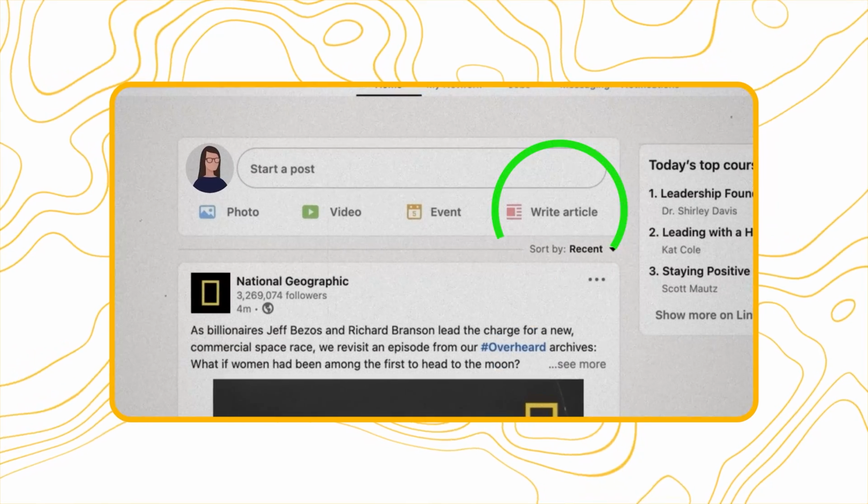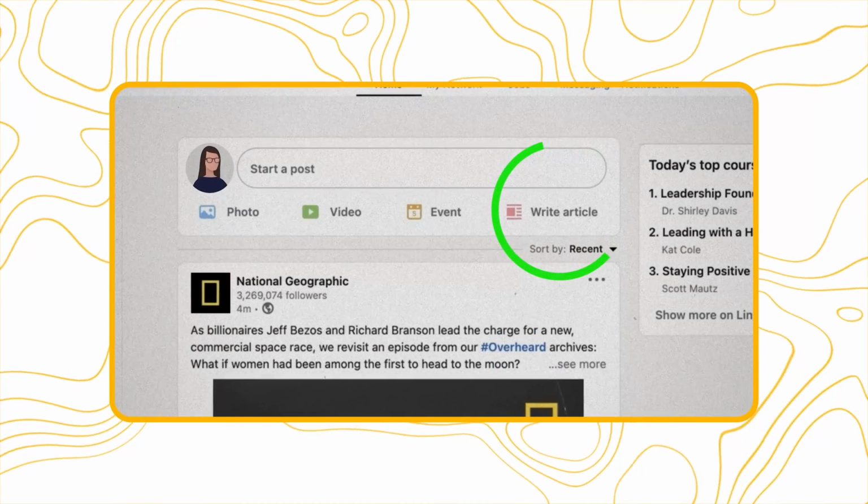Gets me every time. For more in-depth content, you can use LinkedIn articles. These are similar to a blog post in the fact that articles allow you to go deeper into topics that are going to interest your audience, further enhancing your credibility and your authority.